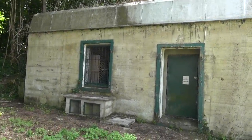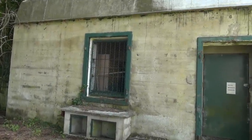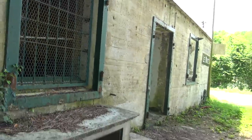These buildings we know, we see. Storage facilities, offices, what have you. Nothing we wouldn't expect.